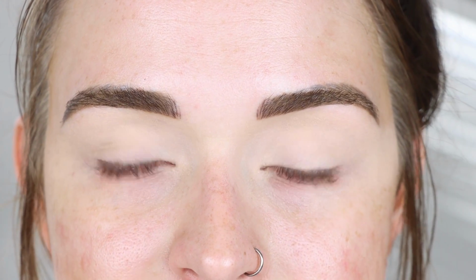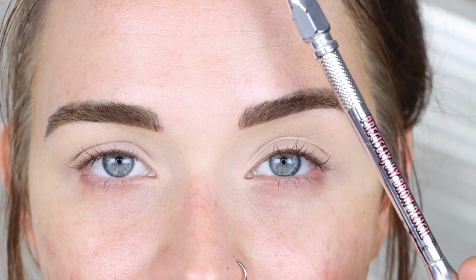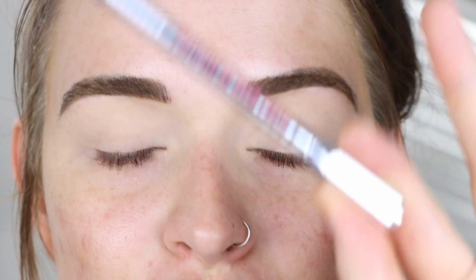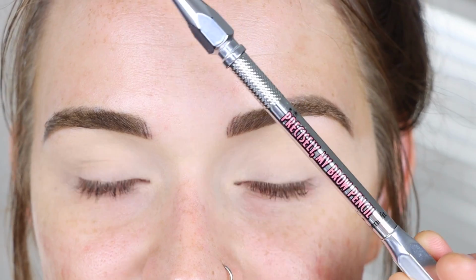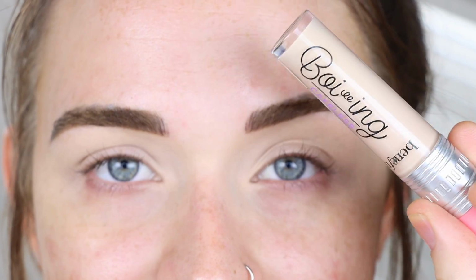I already have my eyebrows done and I used the Benefit Precisely My Brow Pencil in the shade 3.5. This was a beauty steal on August 30th and this is my go-to brow pencil. This has been my favorite brow pencil for probably 3 or 4 years now. It is just amazing. And then I already primed my eyes with the Benefit Boi-ing Cakeless Concealer.